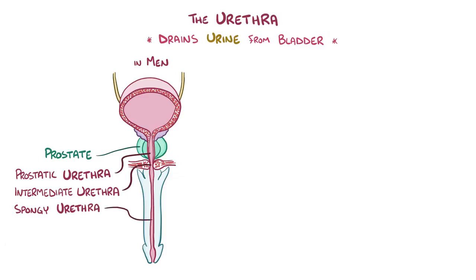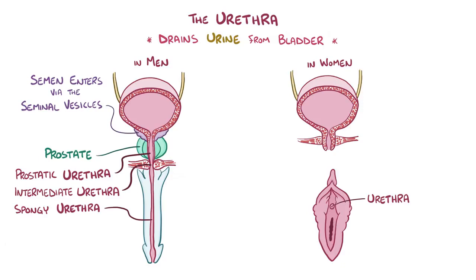The male urethra is also used during ejaculation, except there, semen enters into the urethra via the seminal vesicles. In women, the urethra runs through the perineal floor of the pelvis, and exits between the 2 labia minora, above the vaginal opening and below the clitoris in an area called the vulval vestibule.